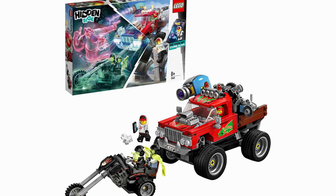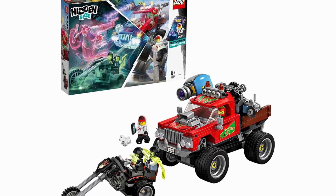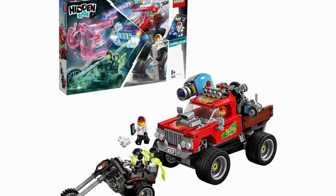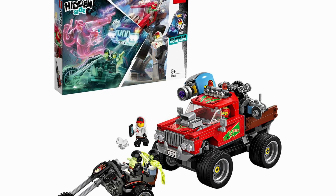I'm going to be giving this one a 3.5 out of 5, same as the previous set. I feel that these two are pretty equal in my opinion, and that's why this one's at number 6, and let's go look at the next one.